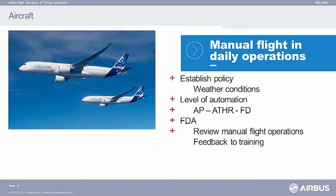Now, the next one. We did the training. We did the evaluation. Training on ground, training in simulator, is to fly. We have to fly, flying in daily operation. And we really do recommend flying manually in daily operation. But before doing this, establish a policy in your airline. Give some advice that, of course, if you have Cat 1 real weather, 550 meter RVR and 200 feet of ceiling, that's not the time to do manual flying. But if you have CAVOK weather, if the crew feels comfortable, allow them to fly manually. We have no objection on that.